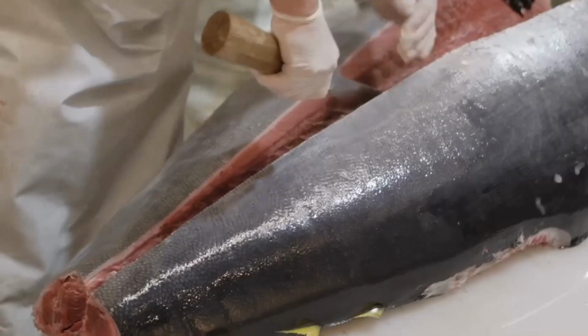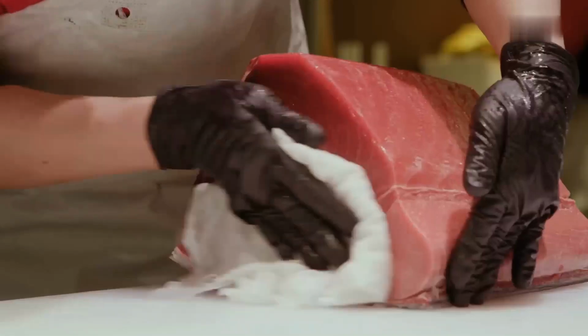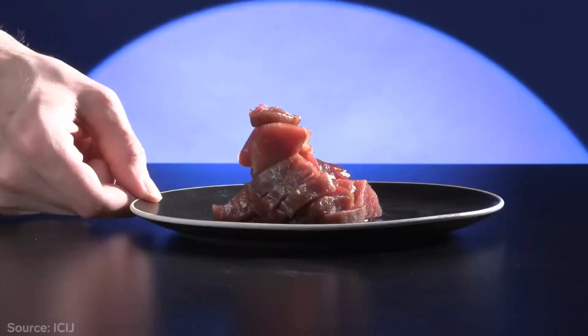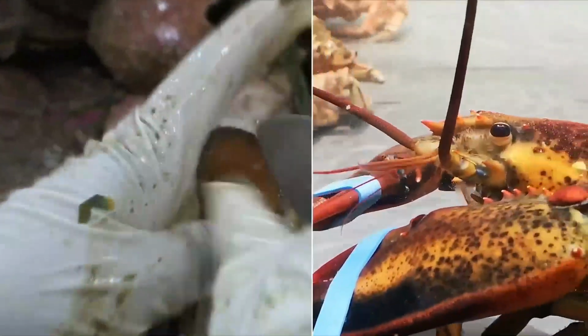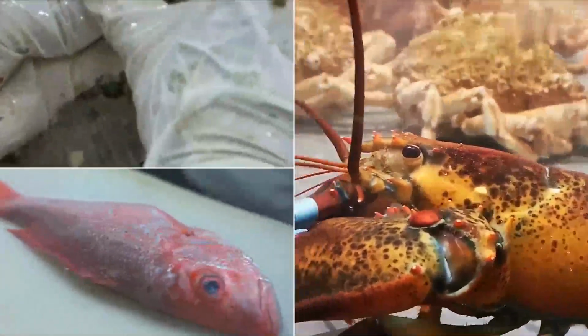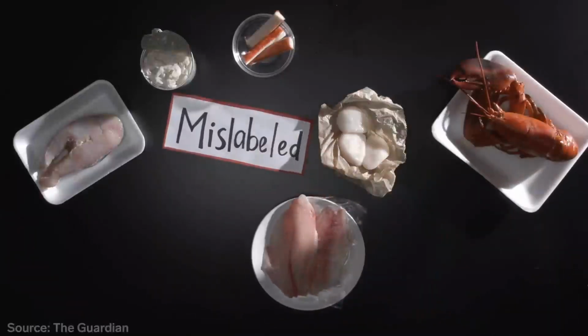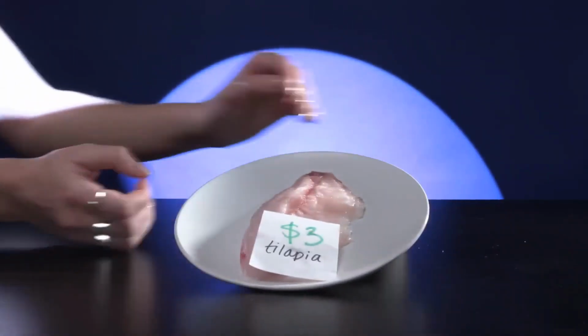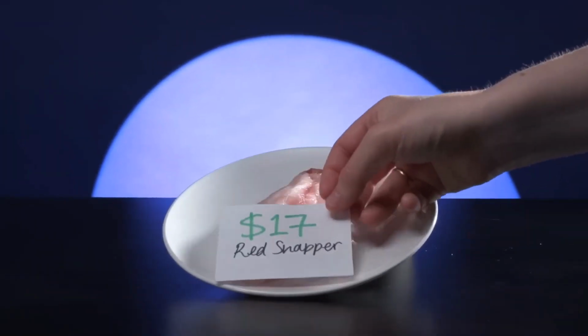Just one bluefin tuna can sell for millions at the Toyosu Market auction in Japan. Because of this price, there's a bustling enterprise of fake bluefin tuna. Scallops, lobster, and red snapper are also commonly faked. One analysis found that nearly 40% of fish samples tested were mislabeled. It could be a restaurant passing off a $3 piece of tilapia as $17 red snapper.